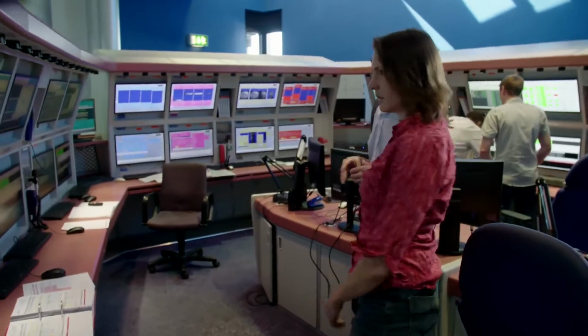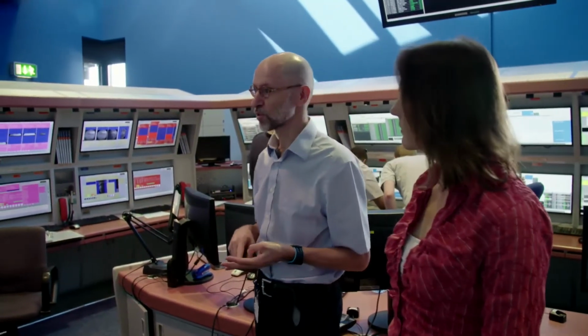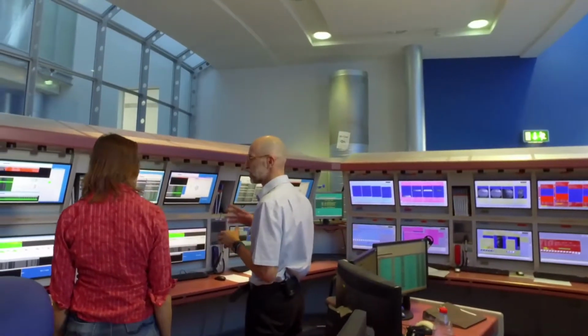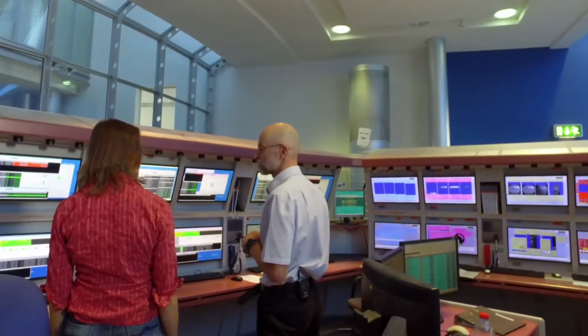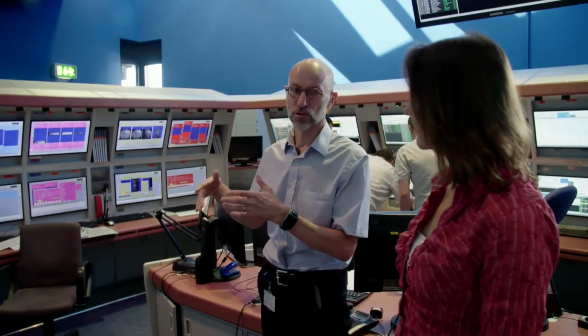So here we have the spacecraft control for the second generation of satellites. So we've got 4 satellites now. So the last one was launched in 2015. And this should keep us in satellites till at least the start of the next generation, EUMETSAT third generation. But actually the satellites will probably last until 2030.